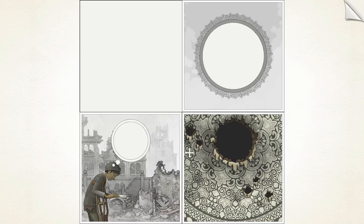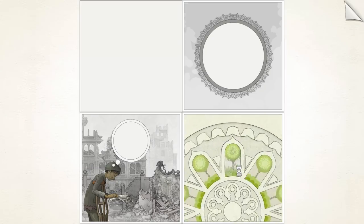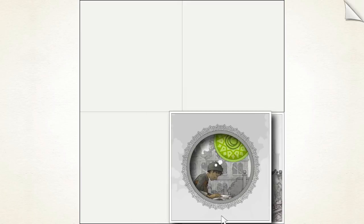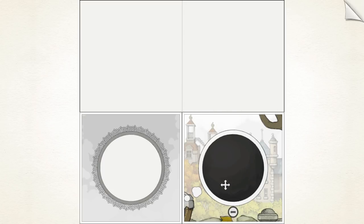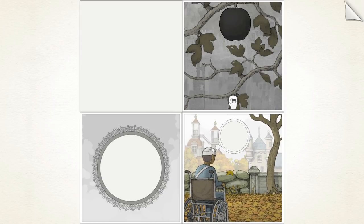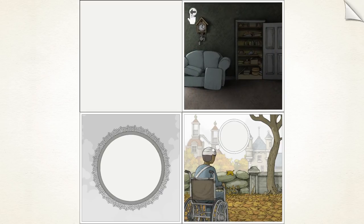Ooh, what's that hole? Oh, the green. The green shape. Okay, I succeeded at the one. The green fruit. Yeah, this is nuts. There we go. Oh, the apple. Blackened apple, also known as the blapple.